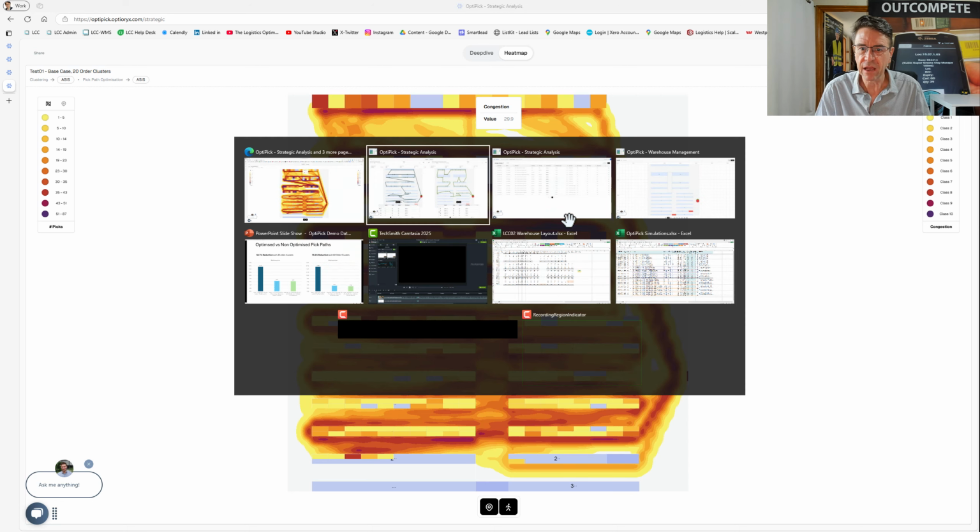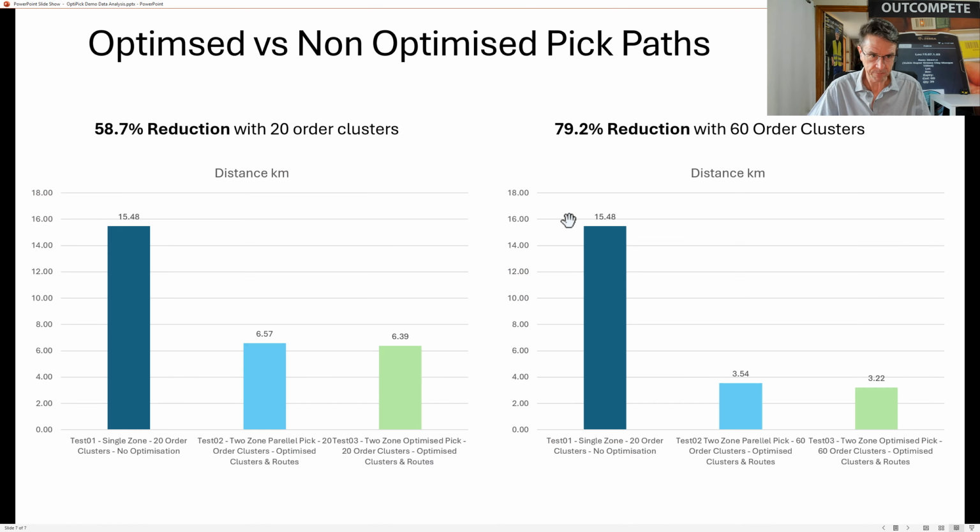So let's have a look at those results again. On the left, keeping the order cluster size the same, so not doing anything physical in the warehouse, simply by changing the way the picks are grouped together, you can go from 15.48 kilometers for the 1,000 order batch in this particular example, down to 6.39 kilometers. Same cluster size, we split it in two zones, and then we optimize the pick clusters and the routing of those orders. That is a 58.7% reduction.